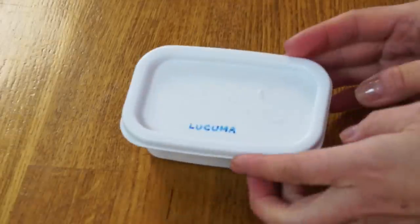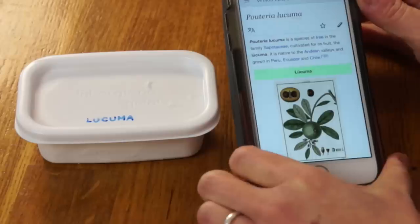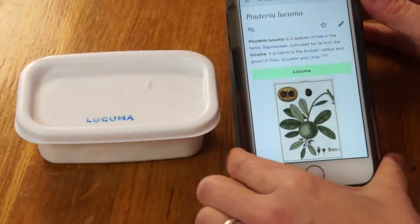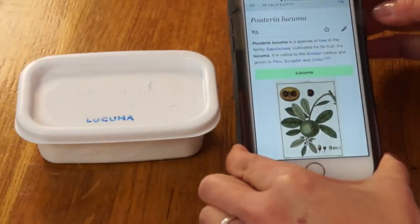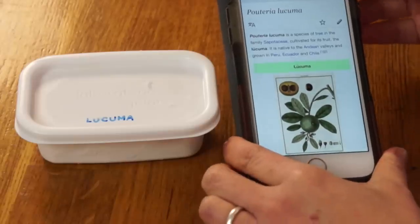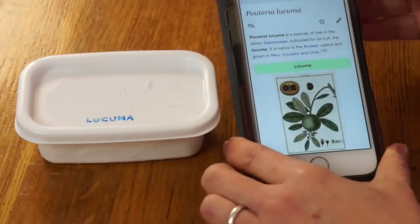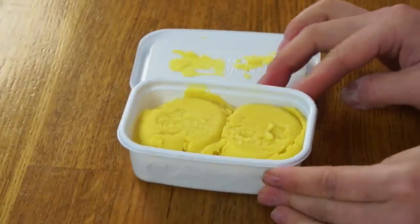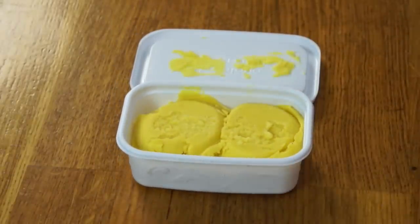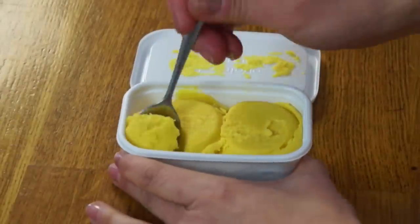I have no idea what lucuma is. I've never had lucuma before. Pouteria lucuma is a species of tree in the family Sapotaceae. Oh, so maybe it's related to sapote. And it is native to the Andean valleys and grown in Peru, Ecuador, and Chile. Ooh, look at that color. Gorgeous. Yellow, almost orange color. Let's give that a taste.